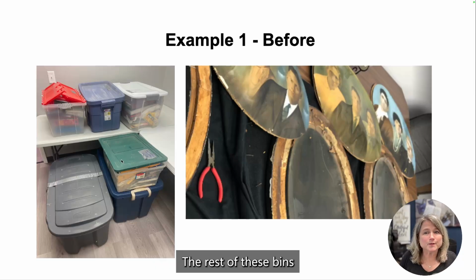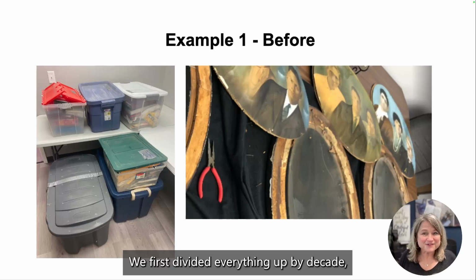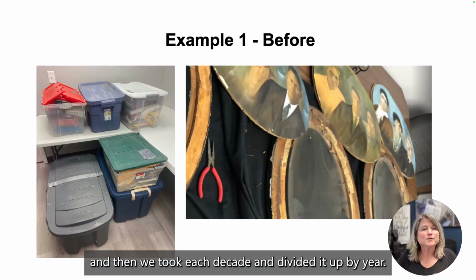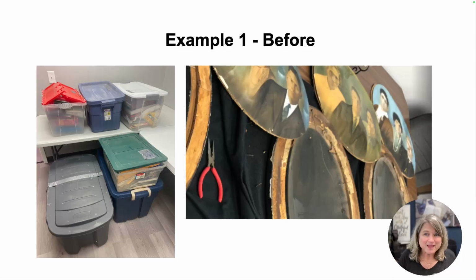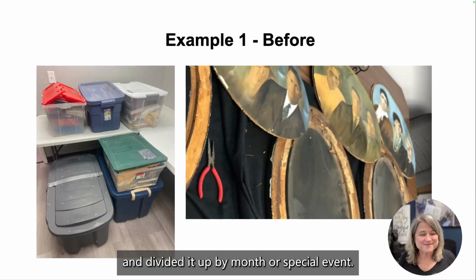The rest of these bins, we went through and did the 3 sorts. We first divided everything up by decade, and then we took each decade and divided it up by year. And then we took each year and divided it up by month or special event.